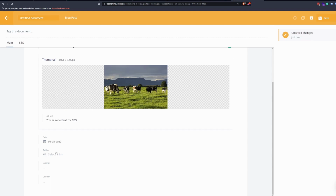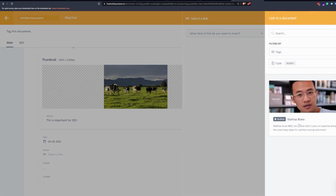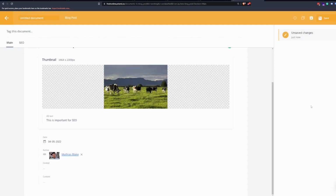Date of publication today, author link. I think, okay, this is just a lorem ipsum author configuration that we set up. But if you guys have a content team and you want to nominate which author has written the post, which is a really cool way to do it, because it looks really tidy and professional to nominate an author, then you can pick them from the list. You can write an excerpt and then into the content. So this is where the content goes.